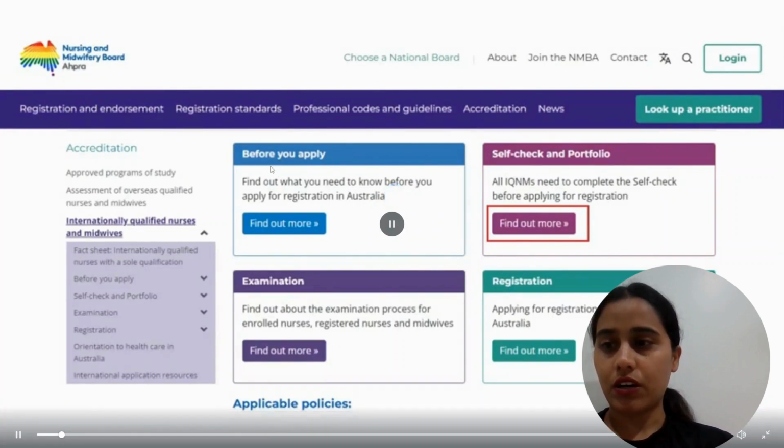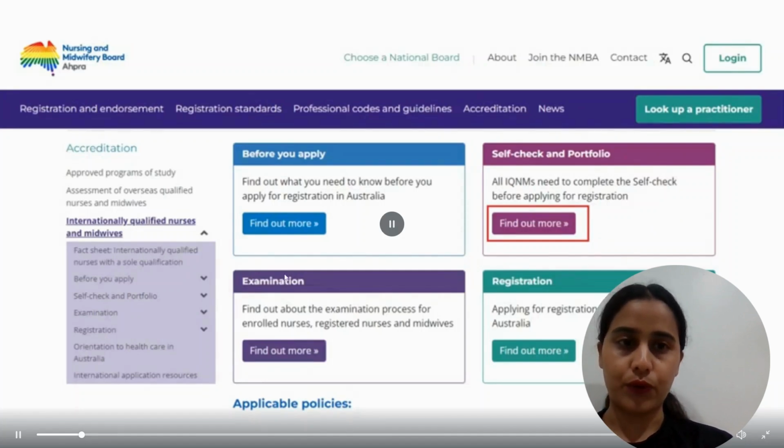So step 3, here is all the information before you apply. Find out what you need to know before you apply for registration in Australia. And the next one is self check and portfolio. All internationally qualified nurses need to complete the self check before applying for registration. So you will click on find out more. When you click on it, the next page will appear, which is about the self check and the portfolio.